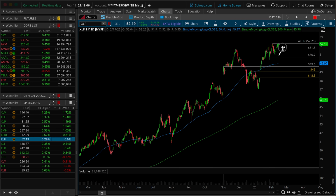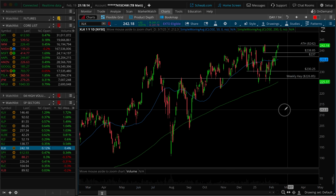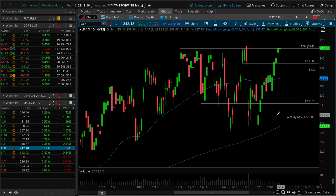Looks bullish, still near the top end of the range, threatening a possible equal high breakout. That is bullish and risk on. Industrials, non-issue, sideways here. As we look at tech, not really the best candle at the all-time high. A little bit more of a doji, indecisive at the all-time high.